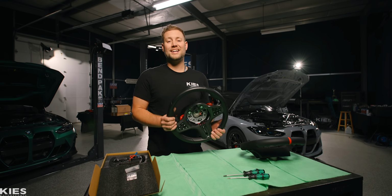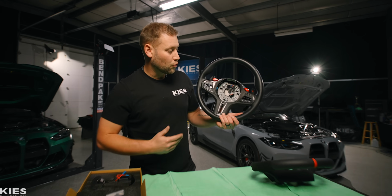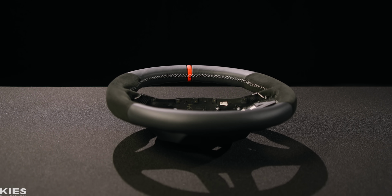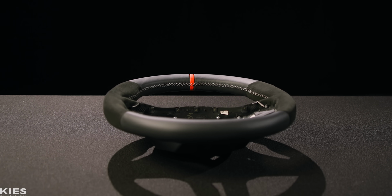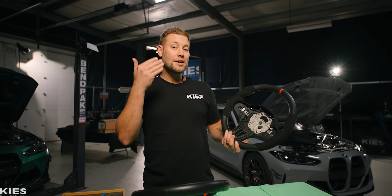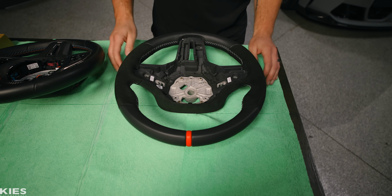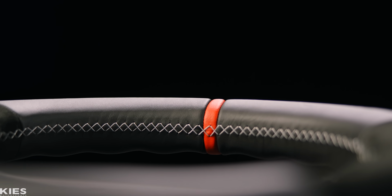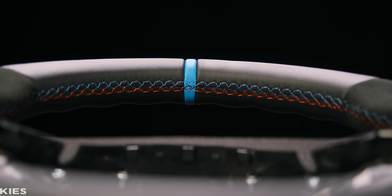So here is one last look at Edwin's stock M4 wheel. It looks pretty good, but it's about to look a lot better, but there is a little bit of a challenge. You see, this wheel over here is a BMW OEM M Performance wheel, but it's technically for an M340i. I'm going to try to make it work on Edwin's G82. Now, being that Edwin has a red interior, he wanted a BMW genuine wheel with a red stripe. He didn't want the blue stripe, which is what BMW puts on the official G80 and G82 wheel.